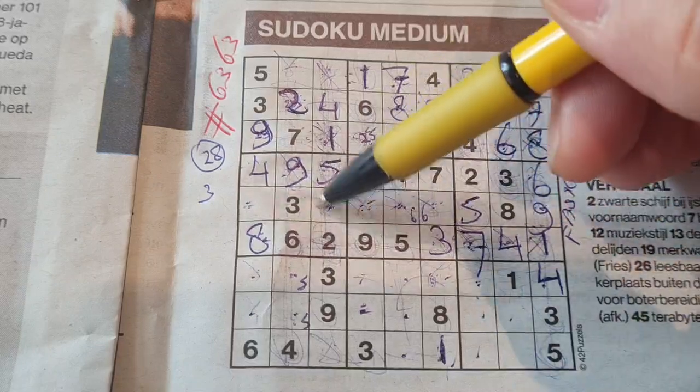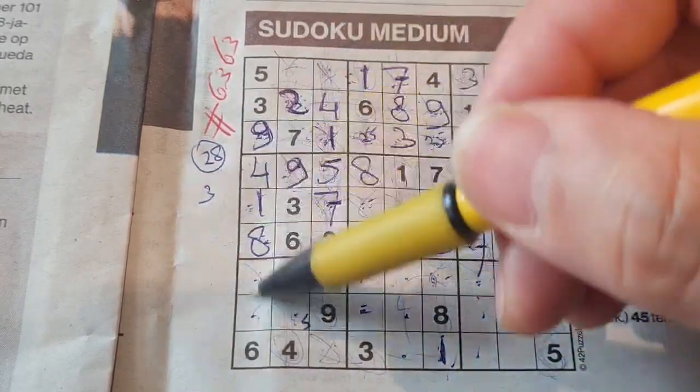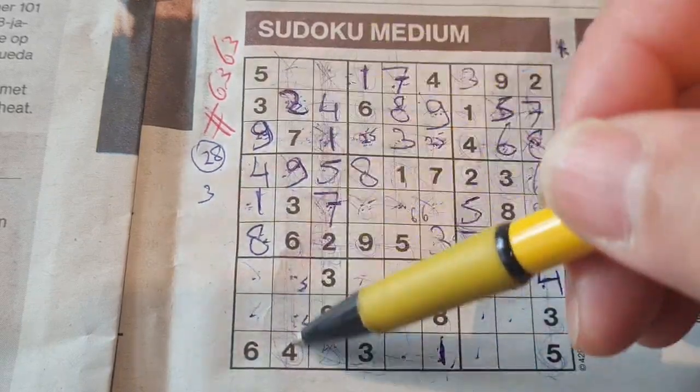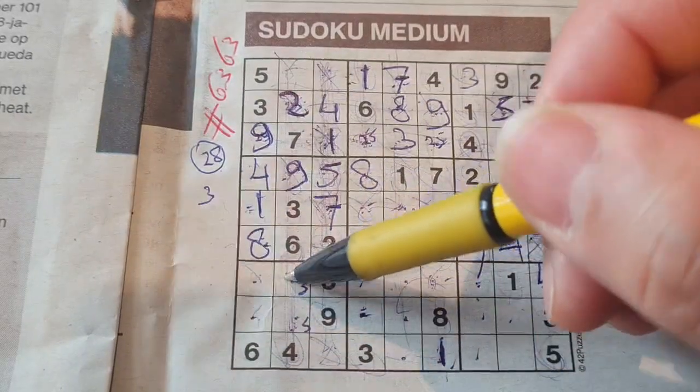We have a 1 in the third column, so no 1 there. The 1 should be here, and the 7 goes there. A 1 in the third column, first column, so in the column between, the only two places left for the 1 should be here or there.